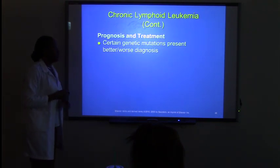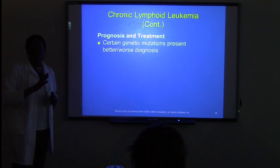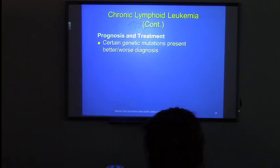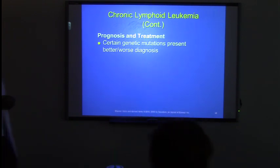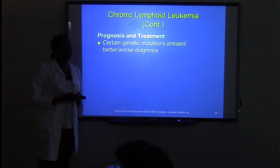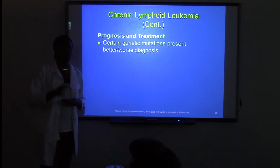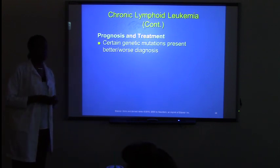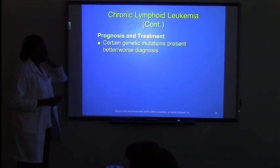Okay. Now, the prognosis, they say here, they say certain genetic mutations can be better or worse. They don't have the actual treatment here, but I do have it written down. I'm sorry, let me give it to you. The treatment is chemotherapy, and if chemotherapy doesn't work, they will use stem cell transplant. So they'll try just plain chemotherapy first, and then if the chemotherapy doesn't work, they will use stem cell transplant. So that's the treatment that's actually missing there from the slide.